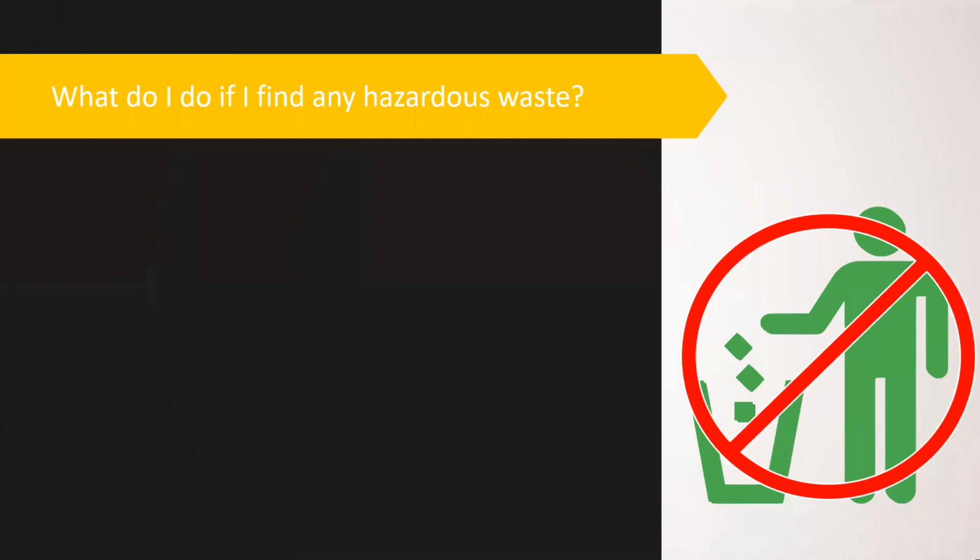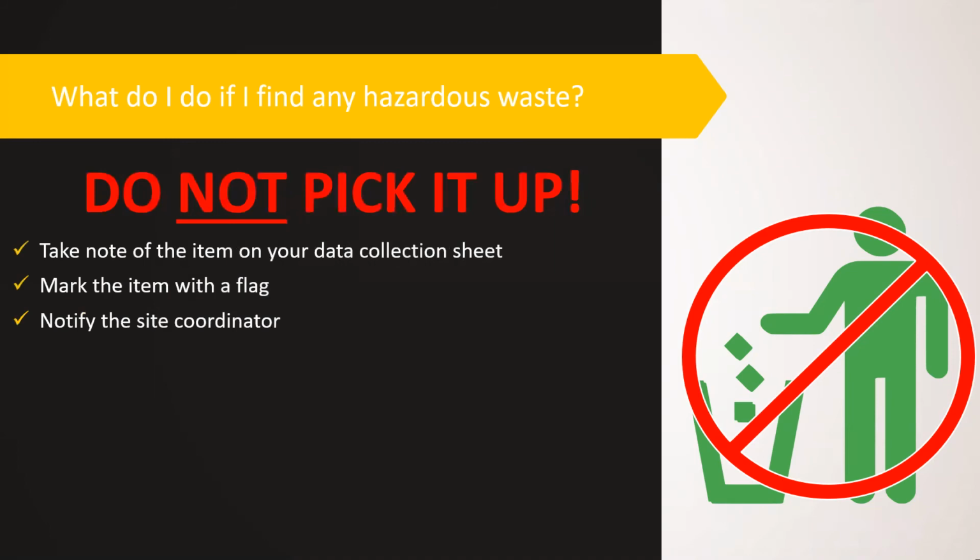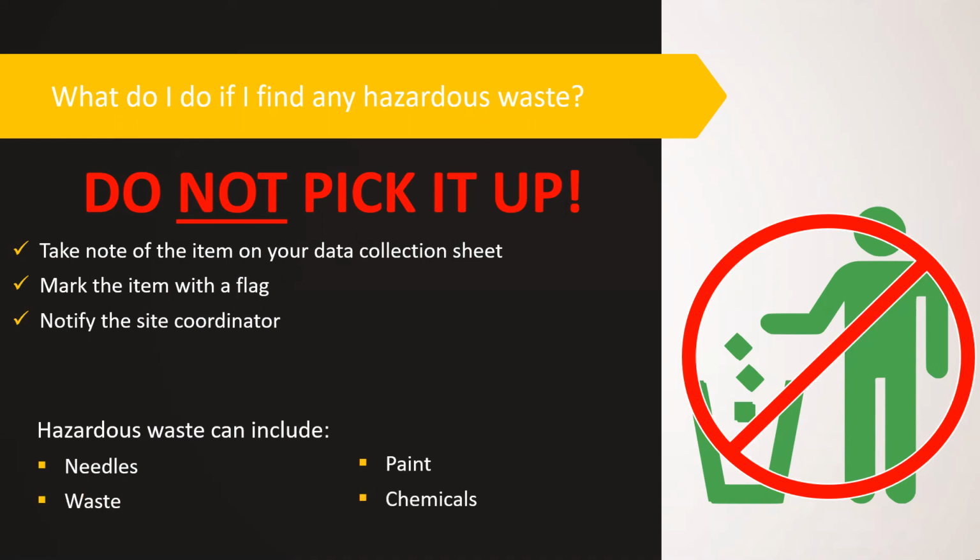Here are some answers to some questions that may arise. What do I do if I find any hazardous waste? Do not pick it up. Take note of the item on your data collection sheet. Mark the item with a flag, then notify the site coordinator and they will contact the proper department to clean it up. Hazardous waste can include, but is not limited to, needles, waste, paint, or chemicals.